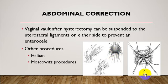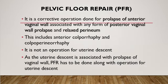In the Moskowitz suture, which is depicted over here, we usually give circular sutures over here, and it pierces the uterosacral ligaments when we are doing this procedure. So again, especially when we are near the uterosacral ligament, one should be careful that the ureters are not injured.